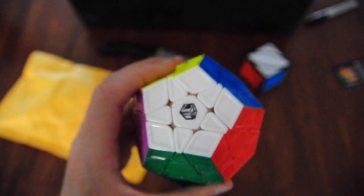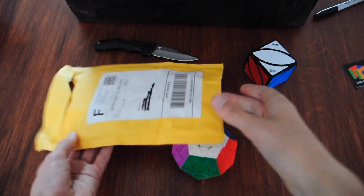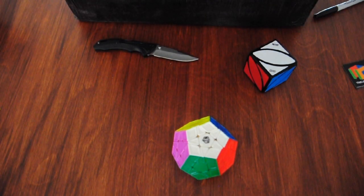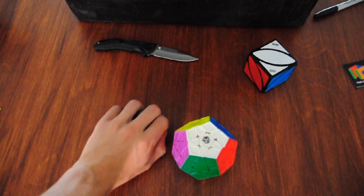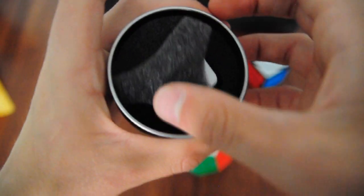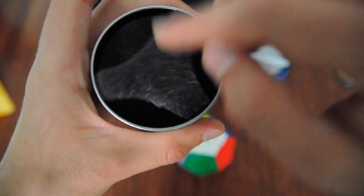You guys also missed out on me opening this little package here, which I was really sad about. But no worries, save the day again. This is what was in that package. Wonderful. It's even a triangle, like a little fidget spinner. Whee! Let's see. There you go. This is what I got from Red KB.